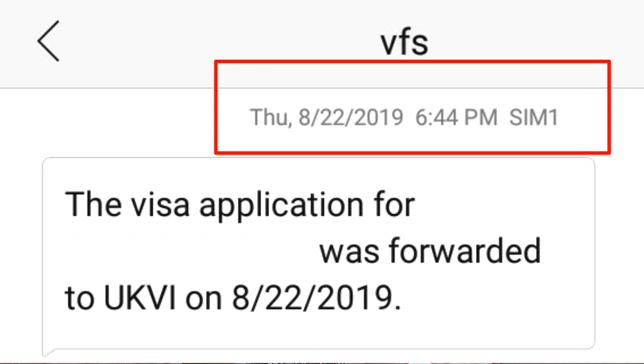Okay? And right after nung napasa ko na yung application ko sa VFS Center, kinagabihan actually, guys, I received an SMS from VFS. So ito yung message nila. It was sent Thursday, August 22, kung kailan ako nag-apply ng application ko, at 6:44 p.m., the visa application for yung reference number ng application ko was forwarded to UKVI on August 22. So umaga ako nag-submit ng application ko and agad-agad napasa nila sa British Embassy yung application ko, guys. So bilis, no? So yon.